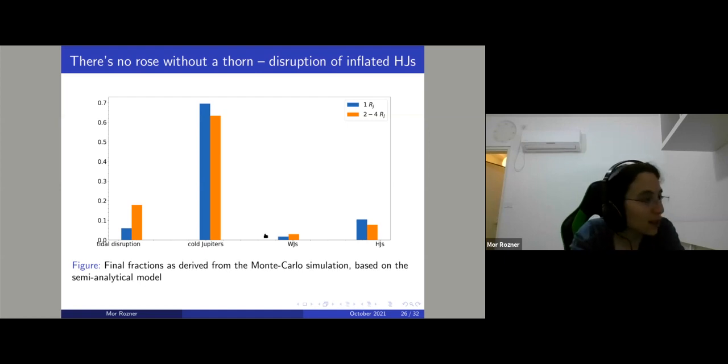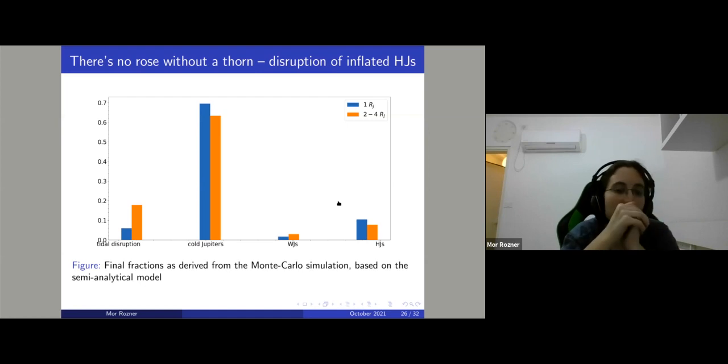So what you can see here is the tidal disruption rate. You can see there is a very significant tidal disruption rate also for the one Jupiter radius case, but for the inflated one, we have much more. And we have fewer cold Jupiters in the inflated case, and the rate of warm Jupiters increases in the inflated model, but we have more hot Jupiters in the non-inflated case.